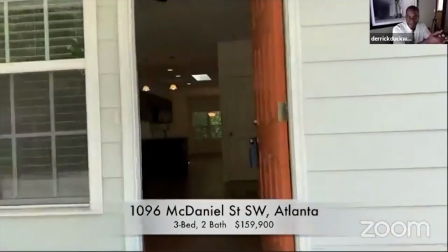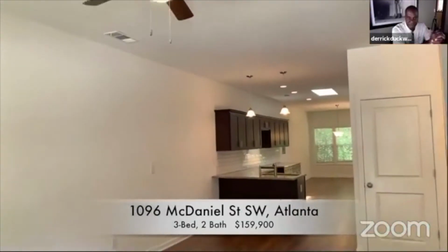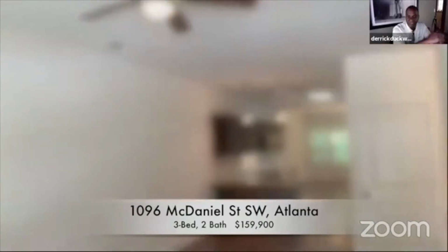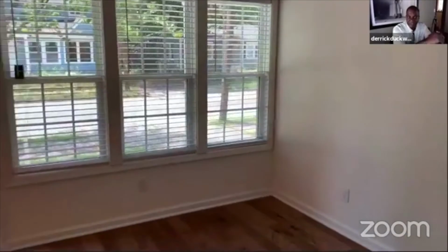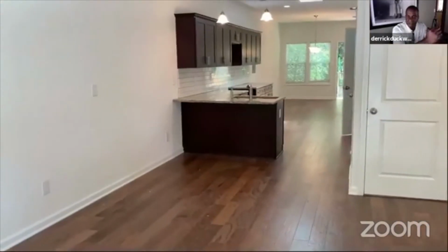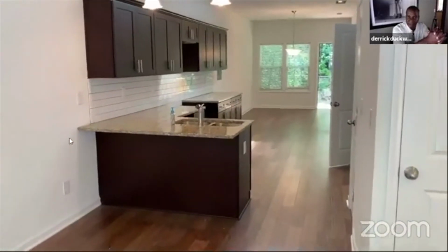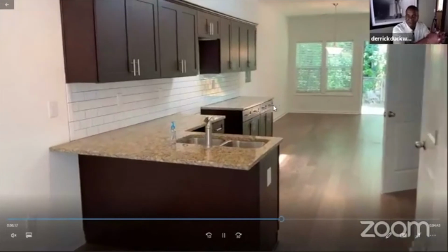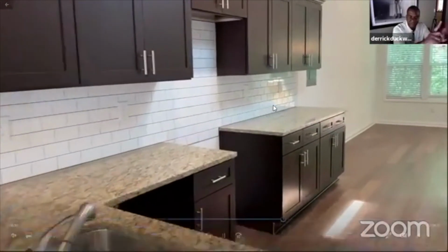As we enter the house, this is kind of the same floor plan as we saw in the last house, 1170 McDaniel Street. You'll see you have the open concept, so you can see from the front all the way to the back. You see the brand new hardwood floors. You see the great natural light comes in again. This one, you also have a little bit of a different color scheme in the kitchen. So you have a little bit darker cabinets, the darker granite, but everything is brand new again. You see you have the dining room on the back side of the property. So you have the great natural light that flows all the way through the house.